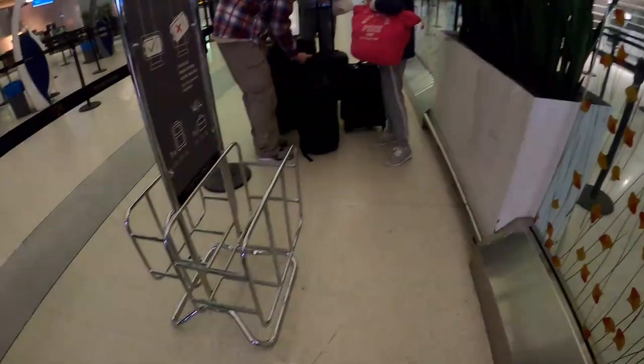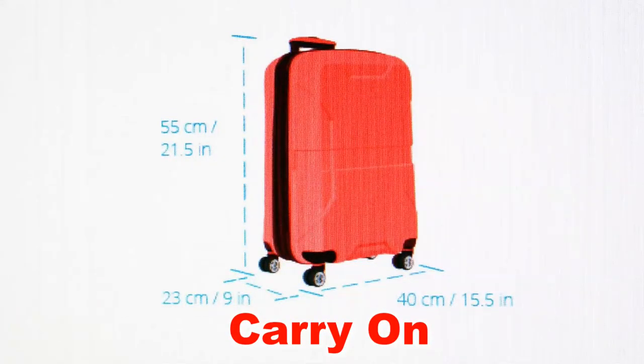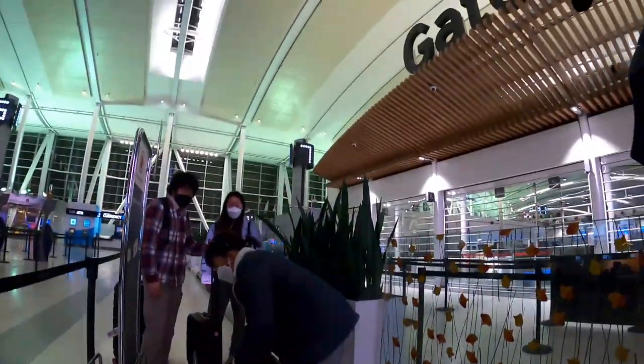So the jig on the right is the carry-on size. And on the left is the personal baggage size. Which way? Sideways.